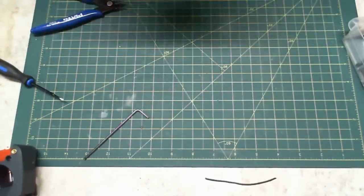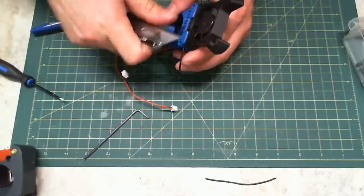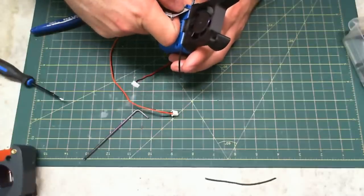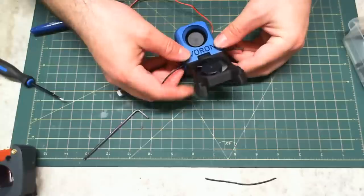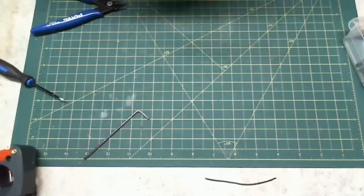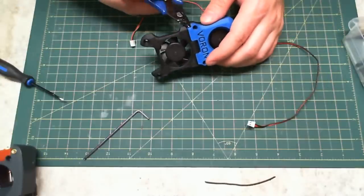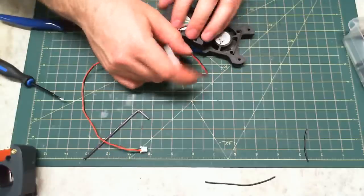Oh, that's why. Okay. So when you print, if you happen to smush your first layer a little flat, you might have to trim this just a little bit, because these should pivot up and clear. Okay, now these wires, they both come through and they go out there.